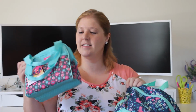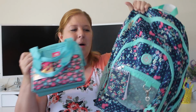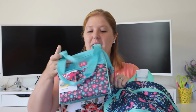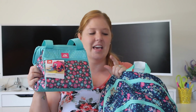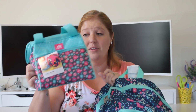So to go with the backpack, I did pick up a lunchbox. This was from Target as well, and I should have looked at them together because they were not sitting together. They were on completely different aisles. However, I thought this was exactly the same as the backpack. But when I got home and I was unpacking everything, I looked at it and I was like, okay, no, that looks completely different, but it's still really pretty. I love it. It's got the same kind of blue color and floral. It's just a different color combination.